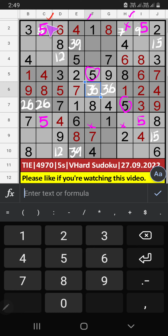Column C, we have 5. 5 will come in one of the cells. So 5 can't come in the cell. Column I also we have 5. So 5 can't come in the cell. Column H also we have 5. So 5 can't come in these cells. Then 5 is confirmed here.